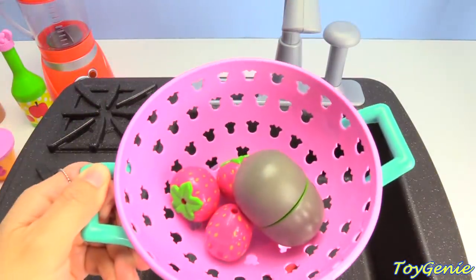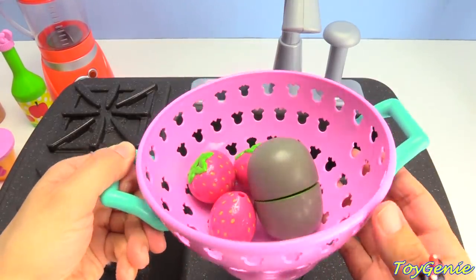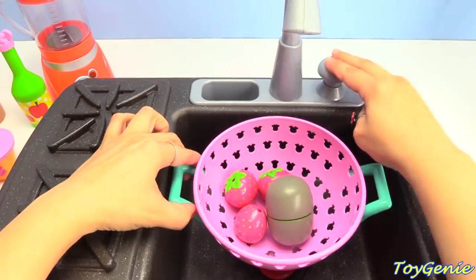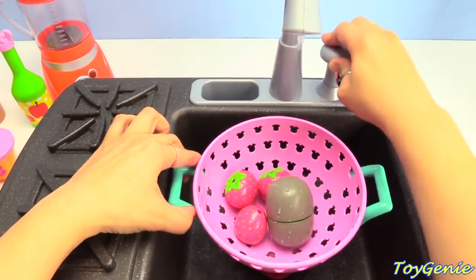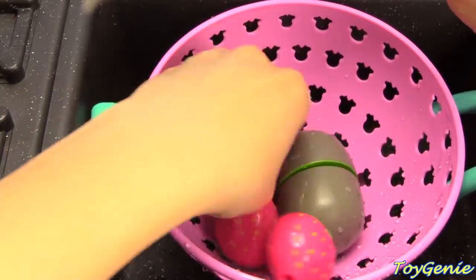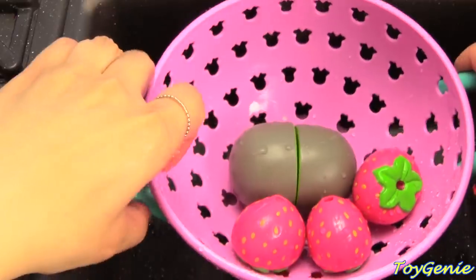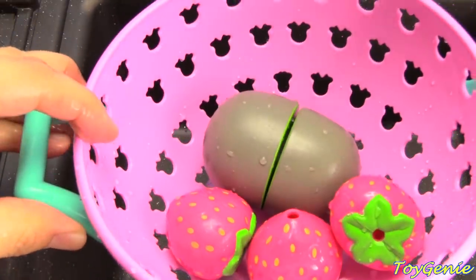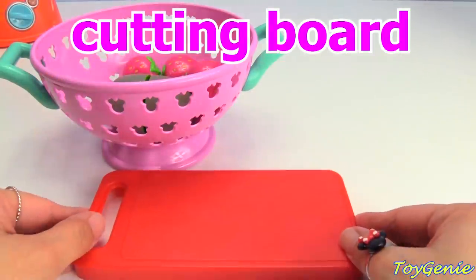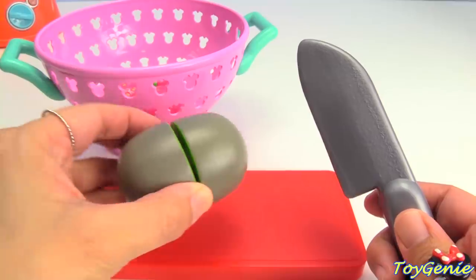Let's make sure to have some fruits. We have some strawberries and a kiwi in a pink colander. Let's set it into the sink and let's rinse it. Let's go cut them up and put it on a kebab stick. Here's a cutting board and a knife. Let's use our knife and cutting board to cut our kiwi.